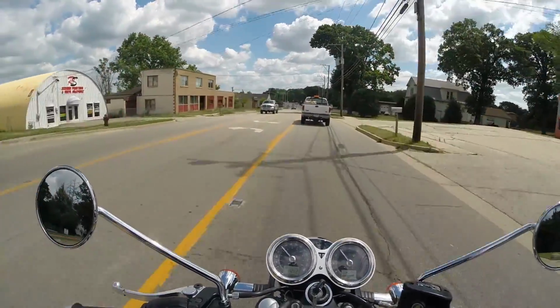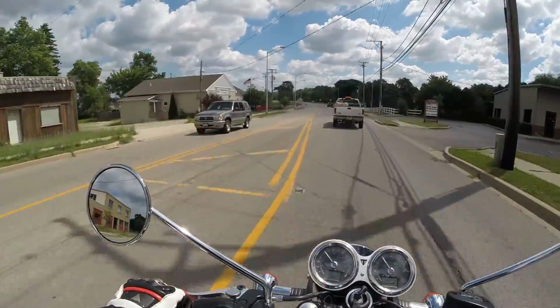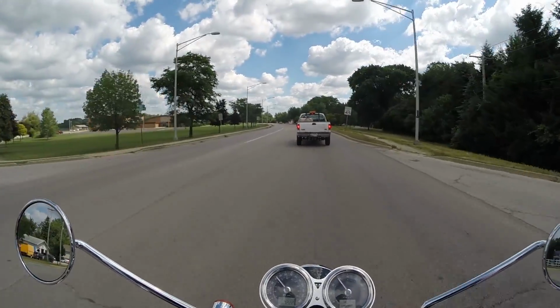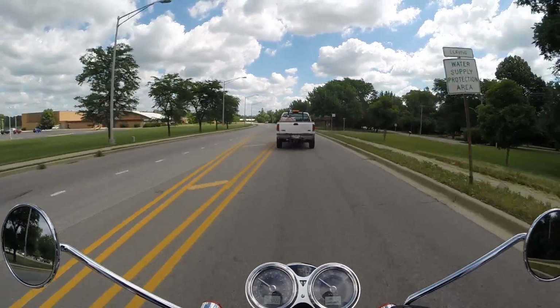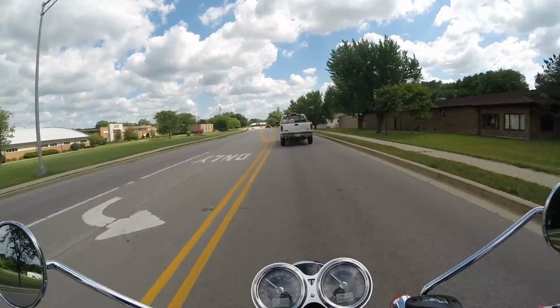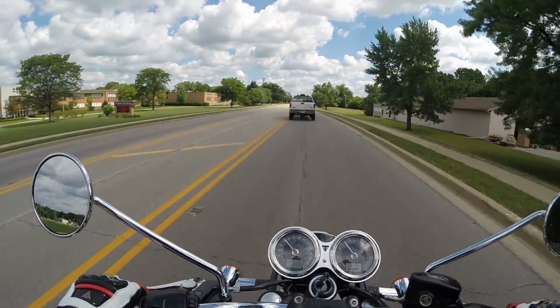Also, this bike comes with a center kickstand. Can't get any more classic than that. So, if you want to work on your bike, got a center kickstand built in, you don't need to buy extra stands or anything like that. Oh, hello. Oh my god, I can't believe how comfortable this bike is. This is so comfortable right now.